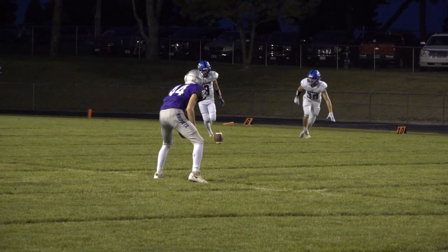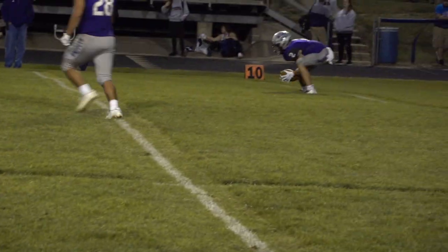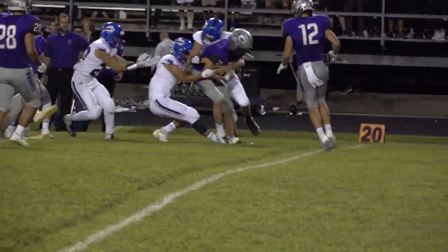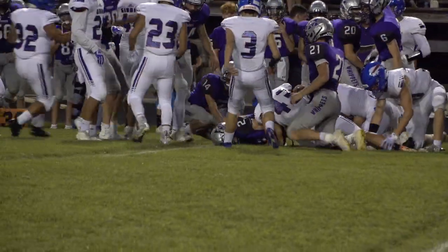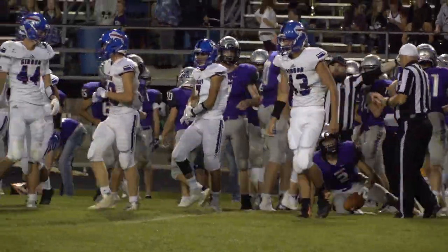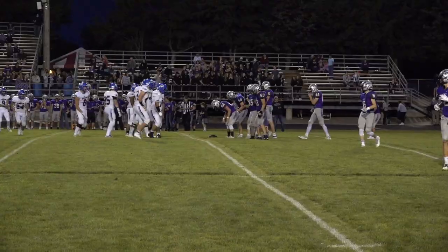Checking with his line, now ready to go. And Avila puts a foot into it, no squib or anything. He'll boot it deep. Picked up by Lamb at the 11-yard line on the right hash. Goes up the right side, 15-20, and a good open field tackle by Gibbons. Roman Colbert, the freshman, comes in and makes the tackle.